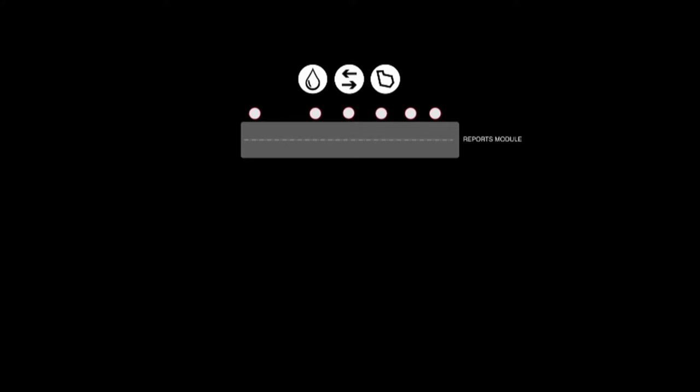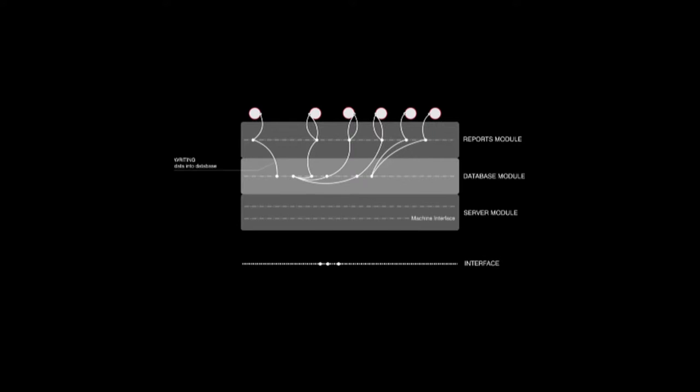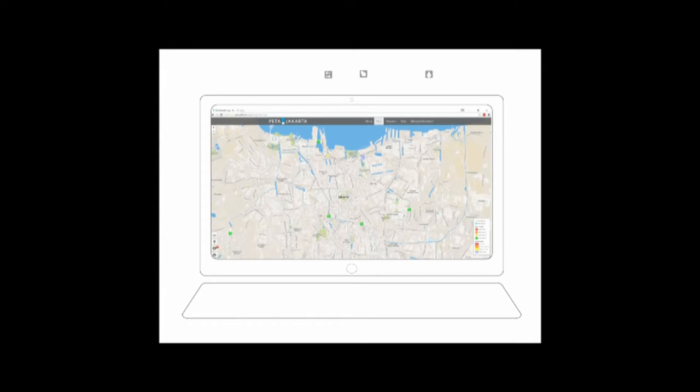In order to aggregate, sort, and display accurate time-critical information from a variety of data sources, CogniCity is organized into three software modules. The Reports module is CogniCity's interface with external data collection platforms. It collects information about flooding, river heights, and infrastructure performance from a variety of sources. The Database module stores the collected information for a specified duration of time in order to ensure the relevance of real-time flood information. The Server module serves this data to a client interface, the PetaJakarta.org webpage, either on a desktop computer or on a smartphone, providing users with access to data in real time.